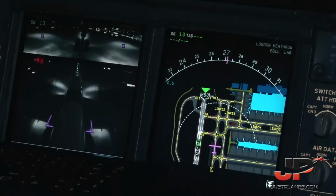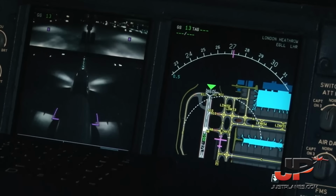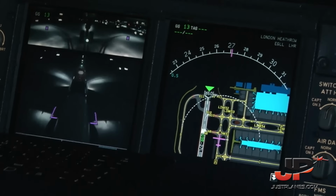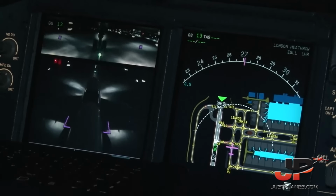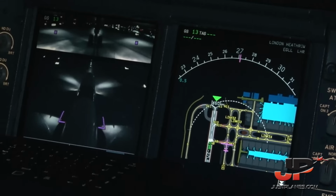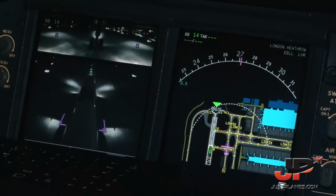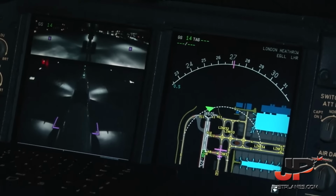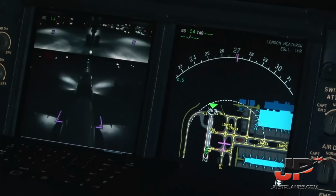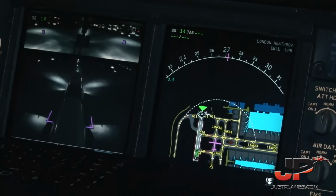American 736, vacate first right, follow the greens, contact 121.9, good night. Alright, vacate first right, follow the greens, 121.9, we'll talk to you later. American 736. Cathay 038, you're cleared for takeoff 09 right, surface wind is 060, 12 knots. Okay, that's good. Takeoff 09 right, Cathay 038. Virgin 300 kilo, good evening, follow the greens, hold short of Yankee, report ready. Okay, follow the greens, hold short. Virgin 300 kilo. Cabin crew be seated for takeoff.